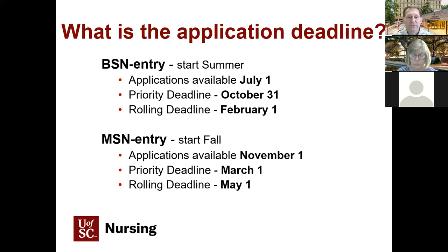As previously mentioned, regardless of which deadline you're looking at, I encourage you to submit all your applications prior to the deadline so that all the items can be processed in a timely manner, and then you still have time to submit any outstanding items that may not come in, whether your transcripts or recommendations. Those are the two things that typically tend to take the longest.